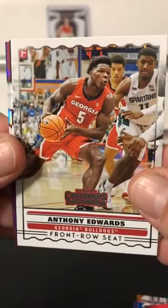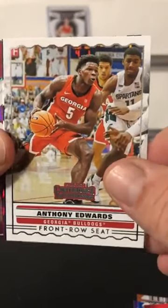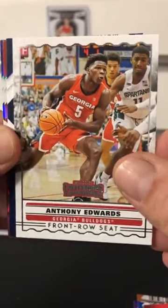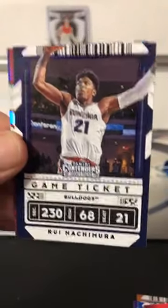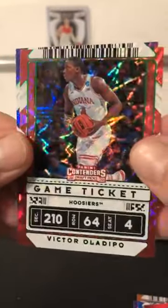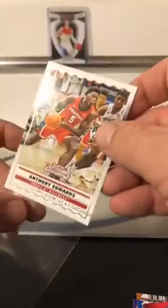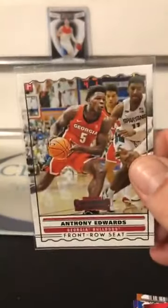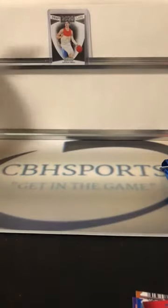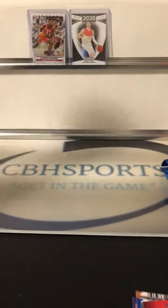There he is, Anthony Edwards. We're getting a good start here. Anthony Edwards and LaMelo Ball right off the bat. Front row seat. Number one draft pick, Anthony Edwards. It's another Rui. Here comes our shimmers. We got Victor Oladipo and a Ben Simmons for the Sixers. All right, two packs in, we got a LaMelo, Anthony Edwards. Those are the guys leading this draft class, supposed to lead the way. Good start right off the bat.